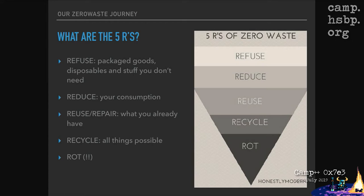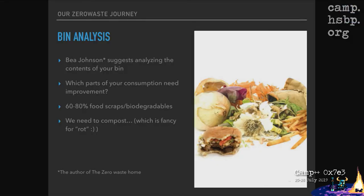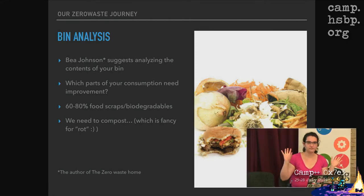We live on the second floor of a condominium in a flat, which has only a small balcony. And we thought rotting was impossible. But then Bea Johnson suggested that you should analyze the contents of your bin. It's not an easy task, because usually you just throw whatever you have in the bin. But when you write everything down, like I've thrown one napkin, three rotten tomatoes, something that was broken, and when you have a list, you can see which parts of your consumption need improvement.